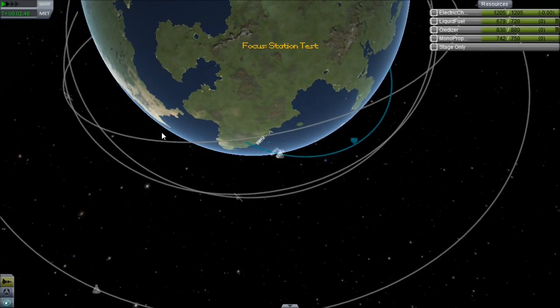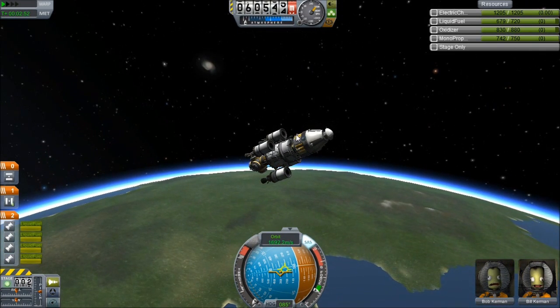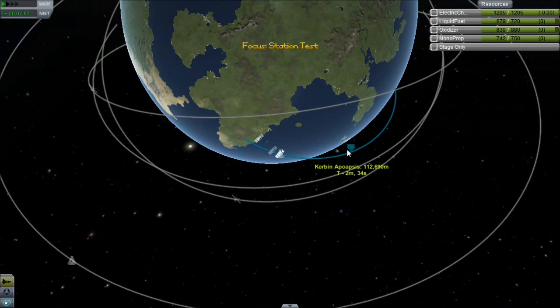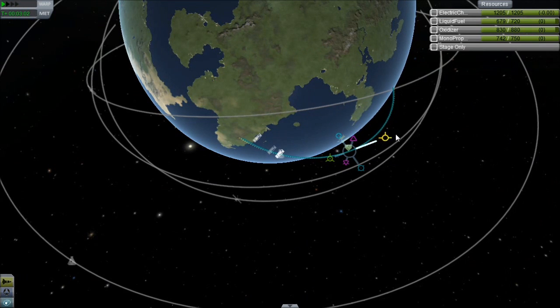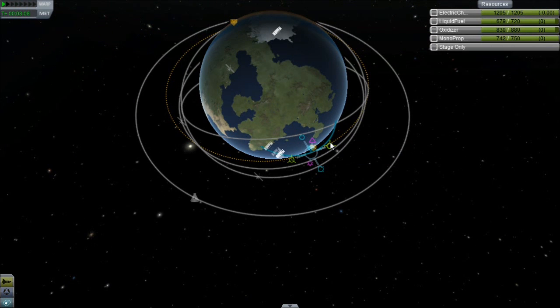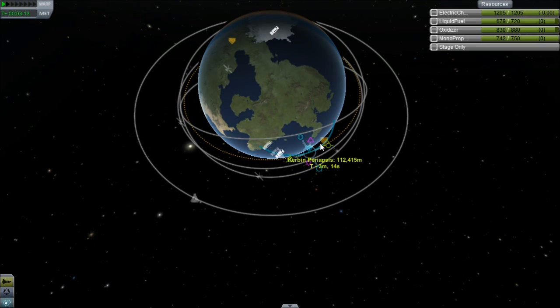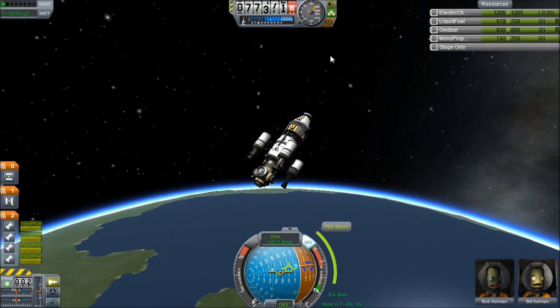Alright, and we're back, and with an extraordinarily redesigned ship that I've finally been able to get to a good point into space after about, oh god, probably 10 horrifically failed launches. It just has not gone well. Yeah, basically the ship is nothing like what it originally looked like.